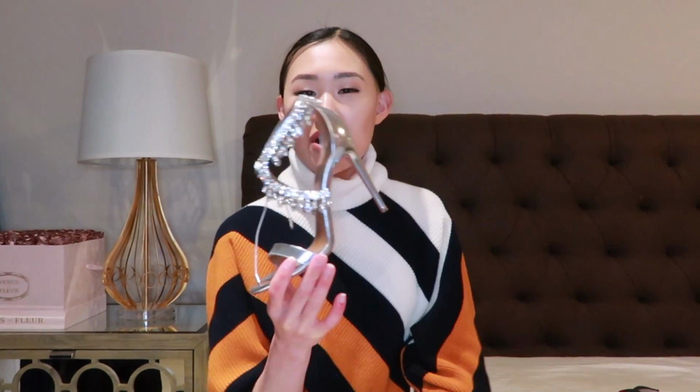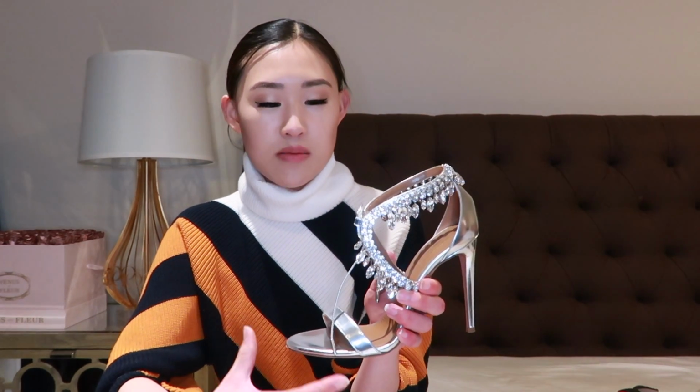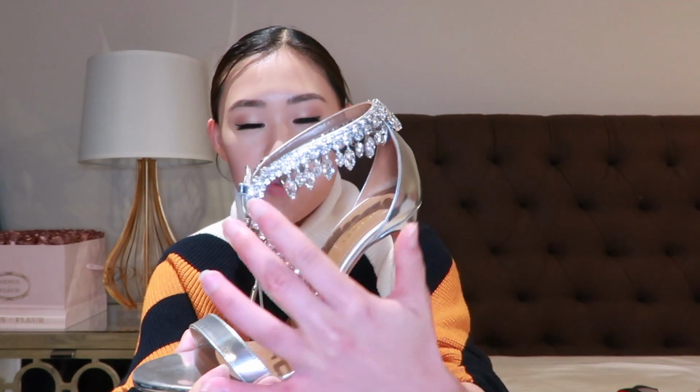So this one is from Aquazzura, which is a fairly not as common, not as super popular shoe designer, depending on where you live. This I like because when you put it on, it looks very elegant. If you're wearing a more simple dress, this shoe really elevates the look. I mean, honestly, any of these shoes will elevate the look if you're wearing a simple dress, but this is just a very classy shoe, and I love how the crystals drape around on it, like how it goes from here and then down, and it's very comfortable as well.